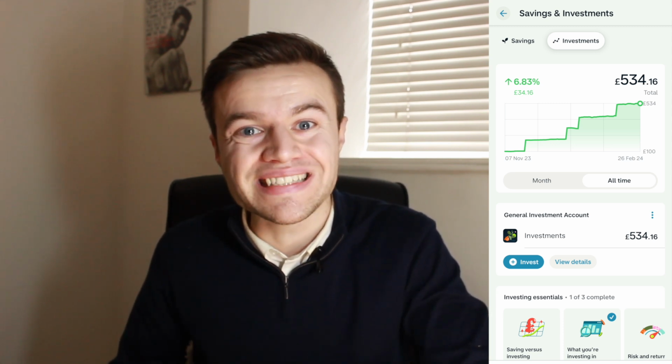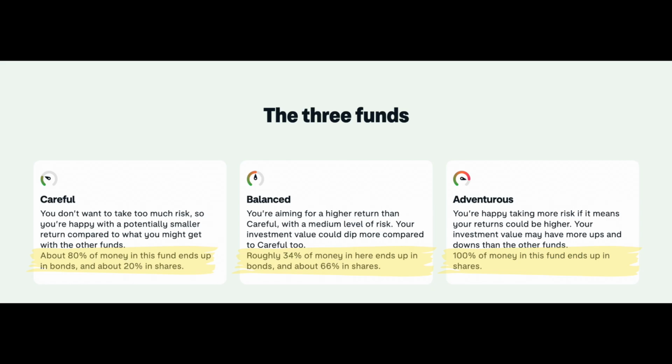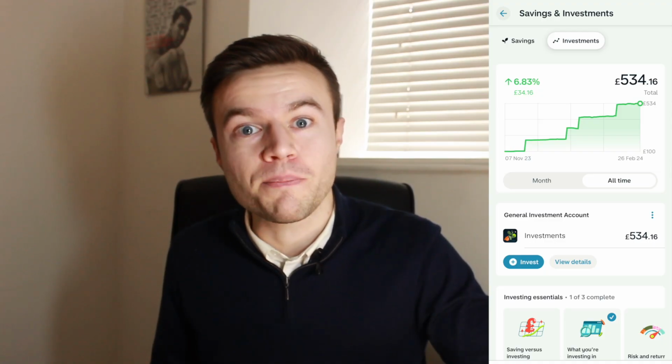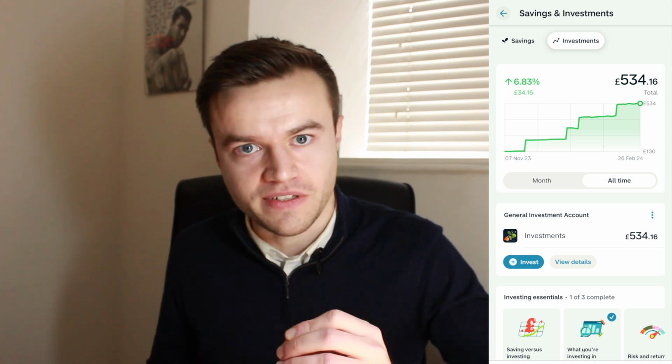This long-term view is actually the reason why I chose the 100% equity Adventurous Fund over the other funds offered by Monzo, the Careful and the Balanced funds, which have less equity exposure, as over the long term, equities tend to do better than bonds in performance. And I want to maximize my returns and don't mind taking some risk in order to try and achieve that. So going forward, I'm going to continue investing in the Adventurous Fund as this fund best suits my goals. And I'm going to continue investing £100 a month in this fund.